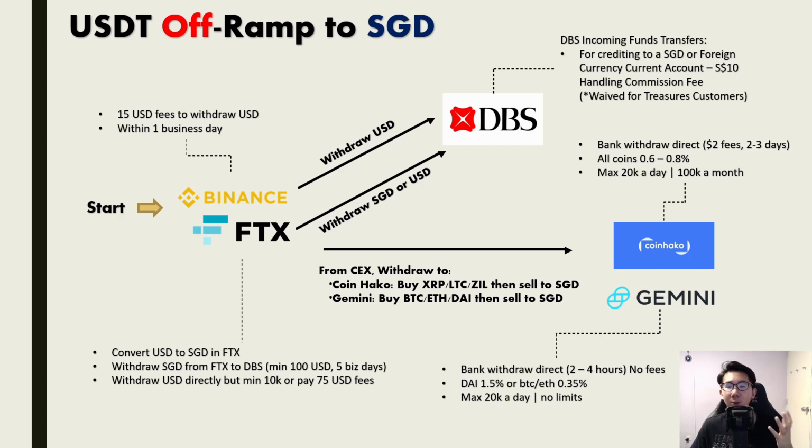Let's say you have some USDT in Binance. You can just withdraw your USD from Binance into DBS. This takes about 1 business day, and they charge you 15 USD to withdraw to your DBS account. And in your DBS account, they will charge about $10 even for SGD or USD, unless you are a Treasures customer. So that is one way of doing it.